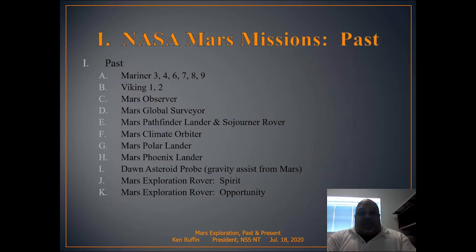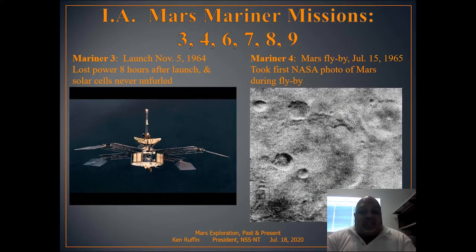Now, for part one, past Mars missions, and as you saw on the previous slide, there have been dozens, and I'll go in chronological order. Here's an image on the left of Mariner 3. This was a mission failure prior to Mariner 4. The first successful Mars flyby was July 15th of 1965, so approximately 55 years ago, as of the time of this recording. Mariner 4 took the first ever photograph of Mars, this black and white photograph that you see here.